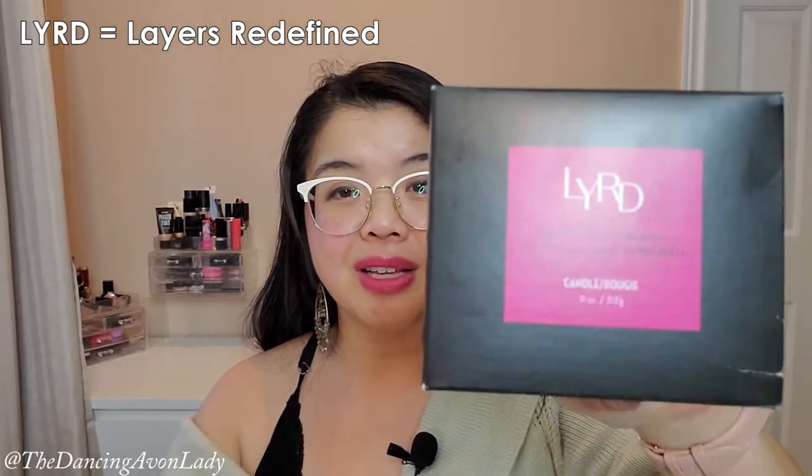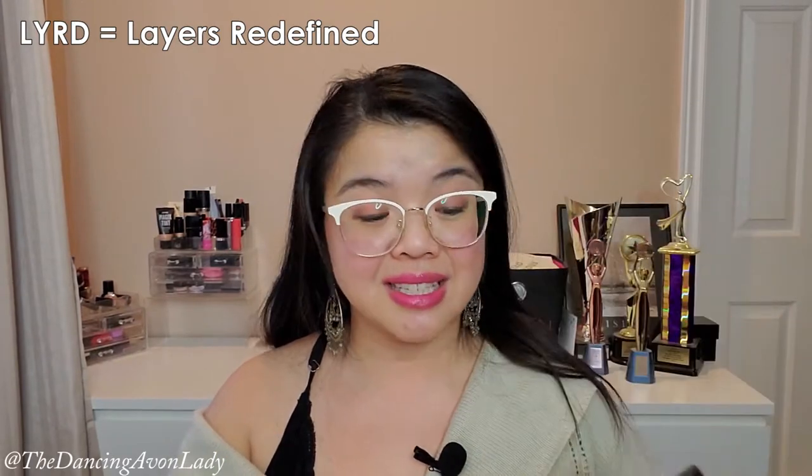I have four candles in total for you to experience today. Three of them are from the Layers Redefined collection, and one of them is from our Aloe Fruits and Passions collection. First one I'm going to show you guys here are the Layers Redefined one. That's what the LYRD does stand for. And I do have three for you. The first one here is the Juicy Currant and Magnolia. The second one is the Rose Blossom and Musk. And then the final one here is the Layers Redefined Violet and Birch candle.